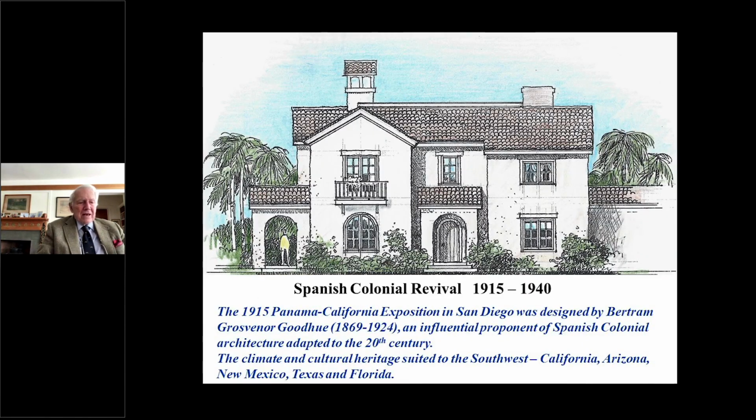And here we have the Spanish Colonial Revival. As I say, it started about 1915 and went through the whole period of the Depression. It was again the 1915 Panama-California Exposition in San Diego, designed by Bertram Grosvenor Goodhue, who lived from 1869 to 1924. He was an influential proponent of Spanish colonial architecture adapted to the 20th century. The climate and cultural heritage suited the Southwest: California, Arizona, New Mexico, Texas, and Florida.